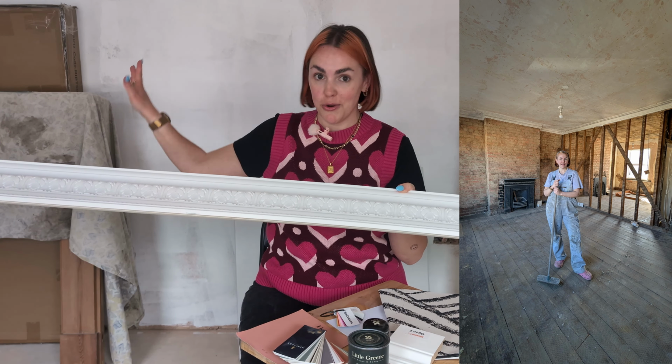I don't know if you can see the difference in size there, but we've gone for a much smaller one in our spare room, which isn't going to be used that much. We didn't want to go all out. We just wanted something quite simple, but still having that detail in. This is what they call an egg and dart style. So you've got basically an egg and a dart going along the bottom there. And again, a very traditional sort of Victorian-y style. This is from Screwfix. This is cheap.